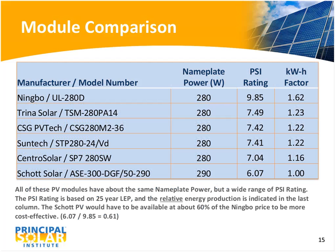So remember, the lifetime energy production and the PSI rating is not the only thing that we take into account. It's an important thing, but the price of the module is critically important to the total ROI calculation of any project or any rooftop or residential application. So we need to understand price as one of the critical components in a decision-making process.